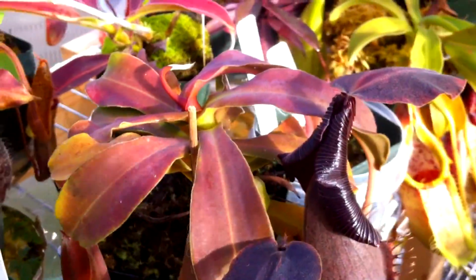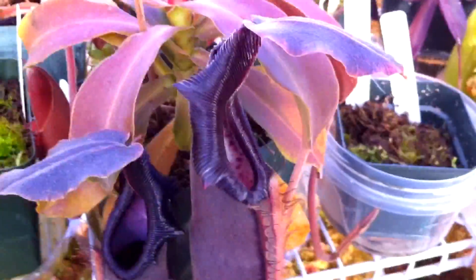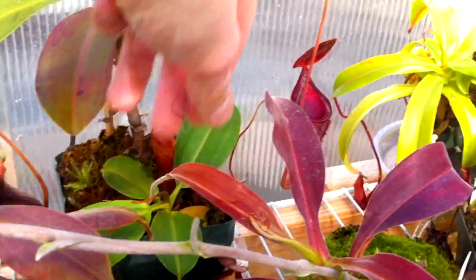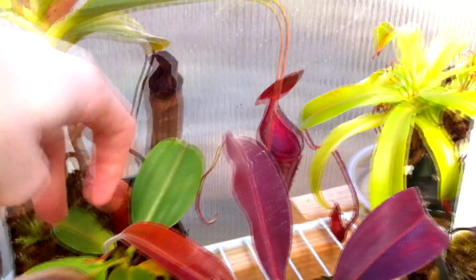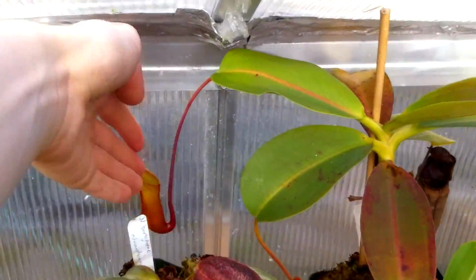And then here you can see my Bongso robusta, which is robusting out. That was a really bad pun, a new pitcher. And it has some old pitchers on it. You can see they're black and cool. This guy back here, which is my lowii by campanulata, is making a really big basal leaf and another really big basal leaf after another really big basal leaf, and they're pretty big. And here you go is my mother plant, and it's making a pitcher over here.